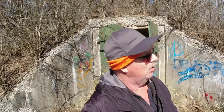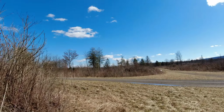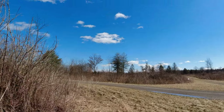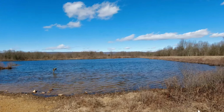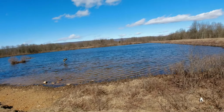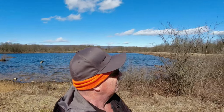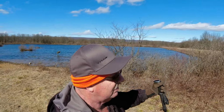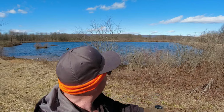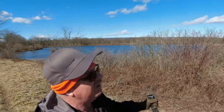We'll go look for a few more. What a beautiful day out though. Wow. So we're not seeing a lot of bunkers yet, but we're seeing a lot of beautiful countryside, lots of nice little ponds and lakes, and it's still a beautiful day. A little cold, but it's very clear and very nice.